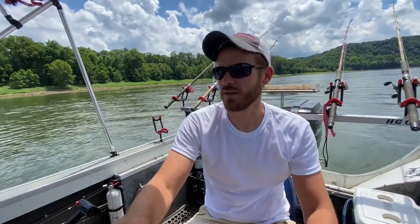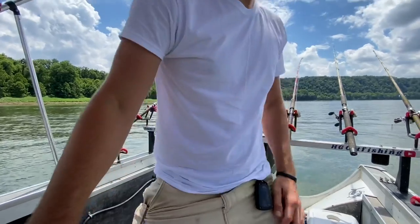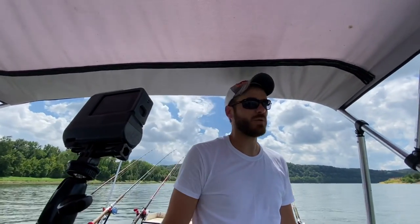Looks like we got some good current, which I like, about 1 mile an hour current when we're doing this drifting. We don't drift at 1 mile an hour, but that slowing the boat down really helps on getting those catfish's attention, and I'll explain that here in a minute. I'm gonna drop the trolling motor real quick.